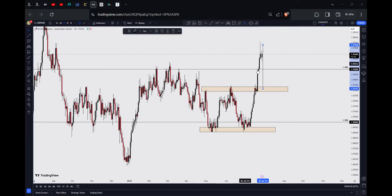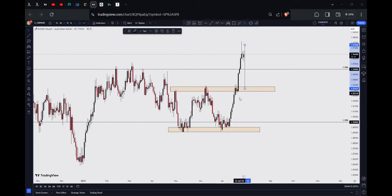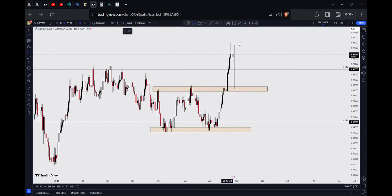So if you look at the range, this is what usually happens. If I wanted to go long on this, I'd have just waited for this consolidation to happen. This is pure technical analysis. I wasn't even interested in trading GBP AUD. I knew that this is going to happen because it has happened. I've studied it. It has happened several times.